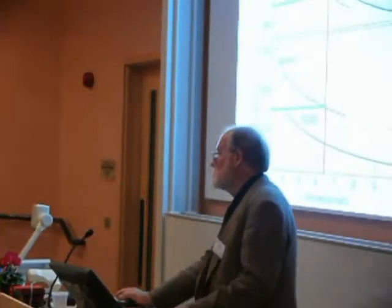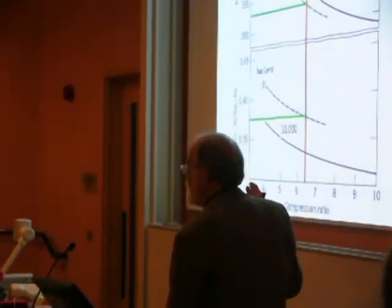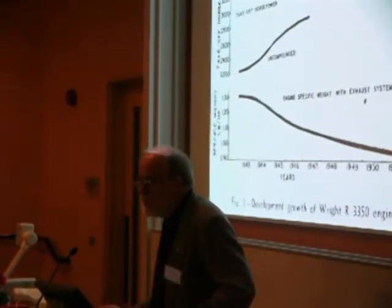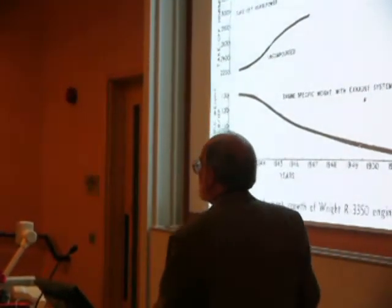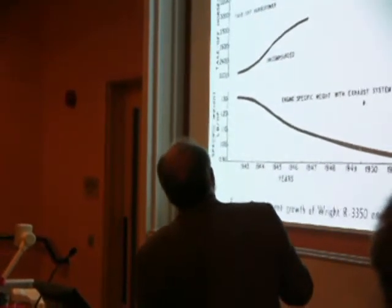BSFC range, which is roughly what a diesel engine is. And of course, again, this is technology that's 60 years old. Certain advances could be made in modern materials in the turbine and so forth, insulating the exhaust pipes and so forth and so on.